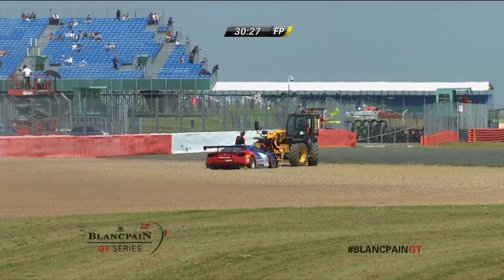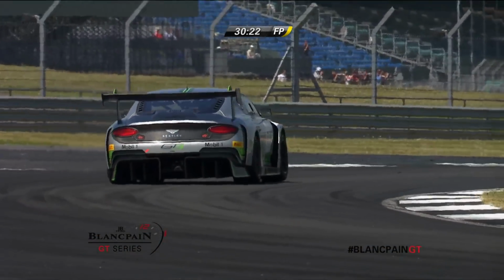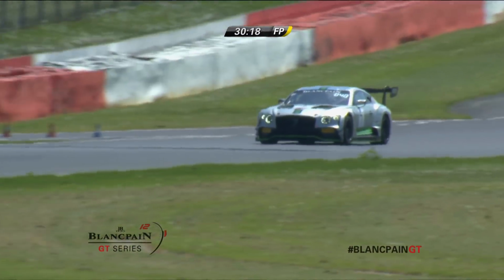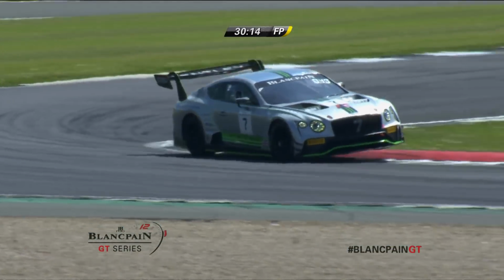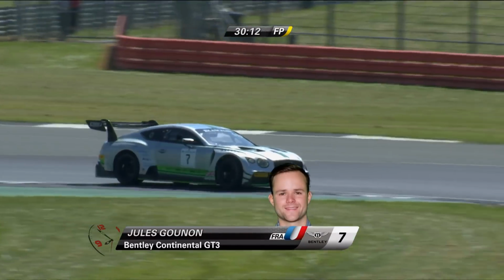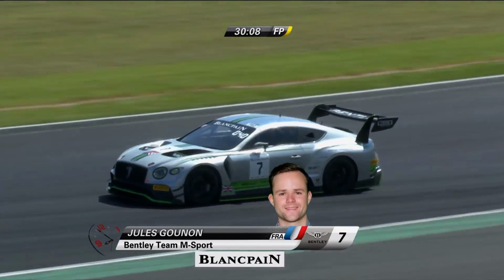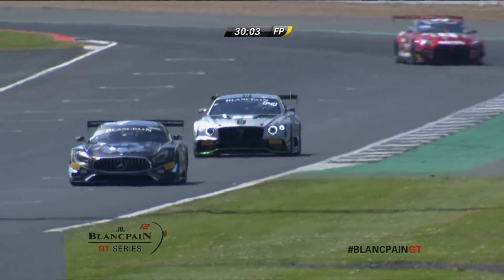Yeah, a number of cars taking the opportunity to dive back into the pit lane, because with the first sector under a waved yellow flag, you cannot make any lap time improvements. What you can do in the other sectors is see if there has been a car change that's an improvement or not. We'll go back to Jules Gugno in the sister number 7 Bentley, so this is a lap time that will not match the best that car currently has done.